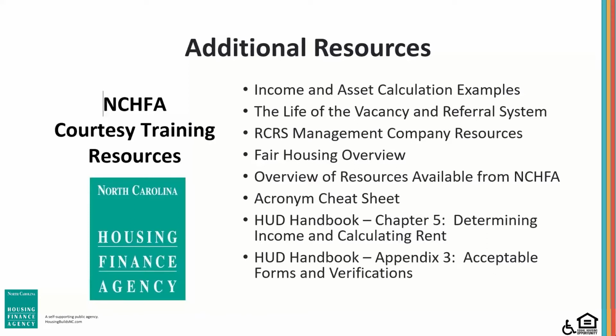Also, our agency does many other things other than just the tax credit and home programs. We offer first-time home buyer resources such as down payment assistance, low interest rate mortgages. We also do urgent repair loans. People own their home and they can't afford to make repairs. They can come to our agency to qualify to get money to make those repairs.